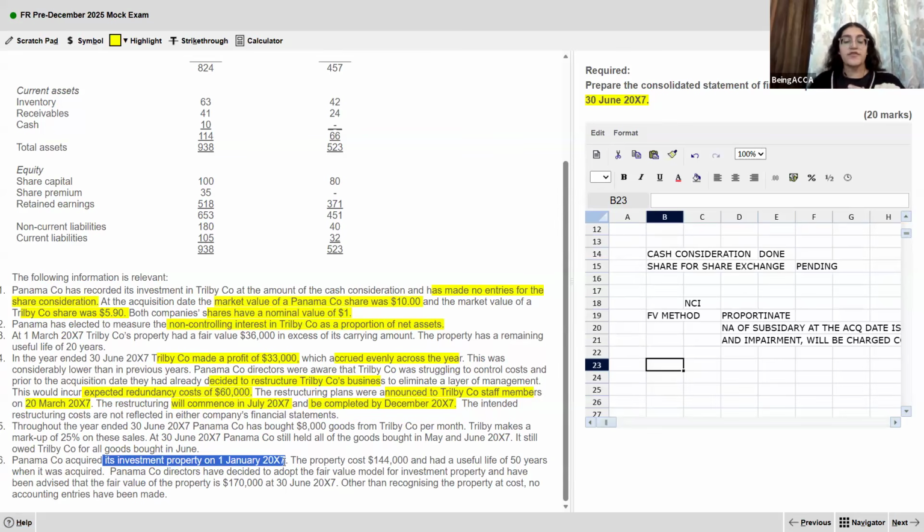They adopted the fair value model for investment property and have been advised that the fair value of the property is 170,000. Other than recognizing the property at cost, no entries have been made. There's no change in use. However, they have decided to value the investment property based on the fair value concept, and the fair value of the investment property has increased. So, as per the standard, any gain or loss will go to the statement of profit and loss if the fair value method is used.